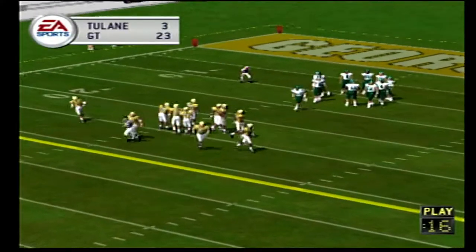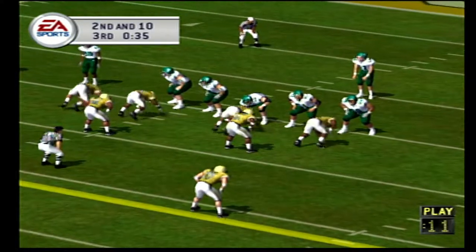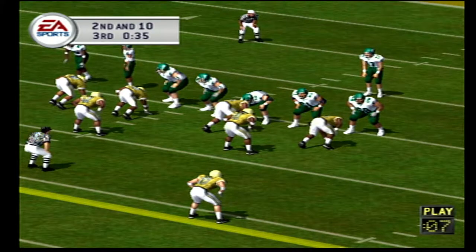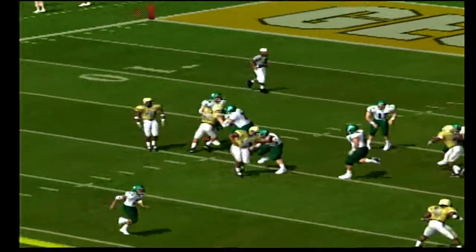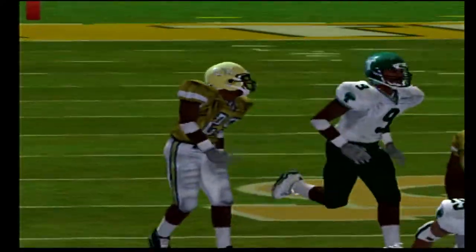Second and 10, ball on their own 21. The Yellow Jackets line up in a nickelback. Number 17 drops back, looks, fires across the middle, and it's knocked down. And the safety got a hand on it that time.